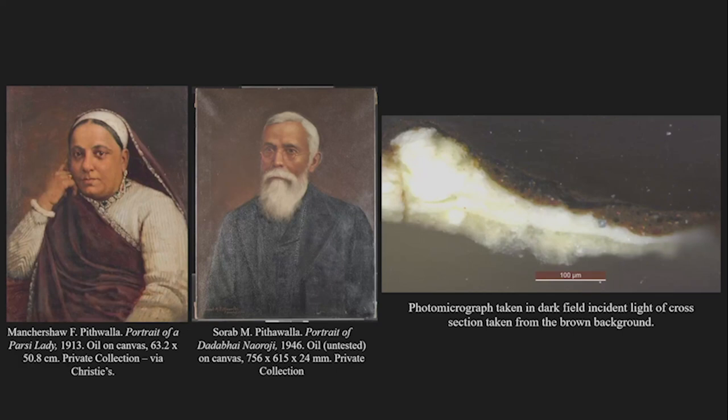A paint cross-section taken from the brown background of this painting shows a more complex layer structure than we might expect. What we have is subsequent layers of an opaque warm brown paint coupled with an intermediary glaze of dark brown transparent paint. And you can see that hopefully on the screen with the bright brown and then a layer that appears almost black and then that layer on top again.